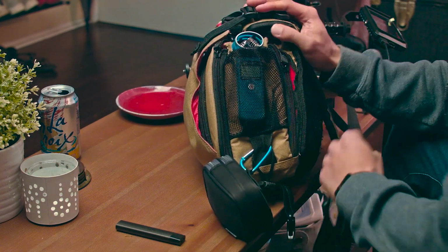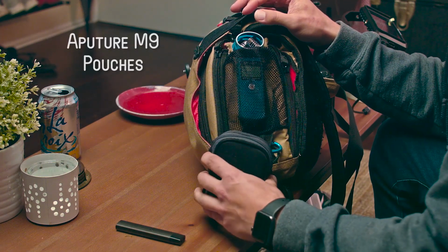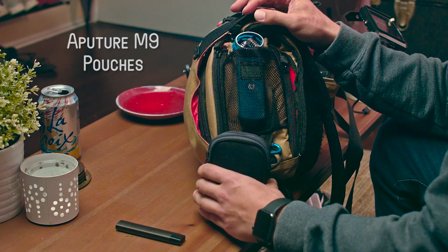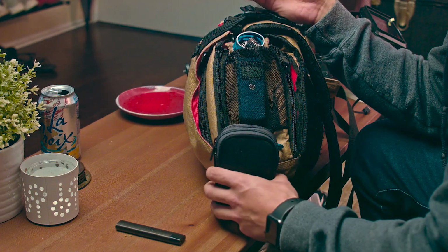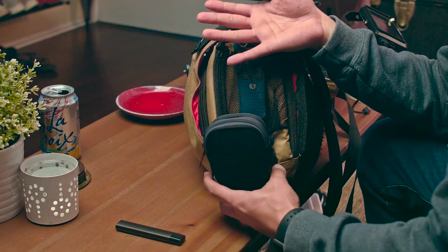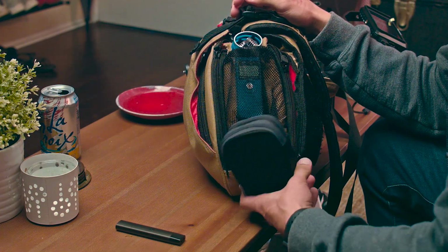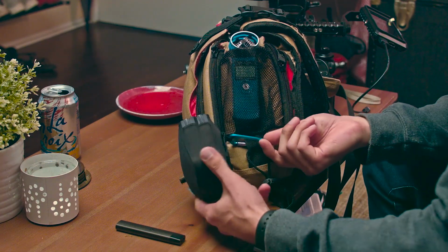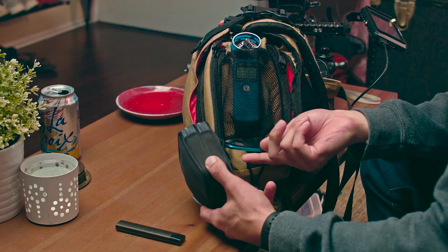Back to this side. I have these little pouches. These actually came with the Aputure M9 lights. I bought 2 of them, so I have 2 of these pouches. I don't use them for the lights because the lights are so tiny and compact. I can actually fit them in other places, and that opened up these pouches to be used somewhere else. And I've also got them connected to this loop via this carabiner.